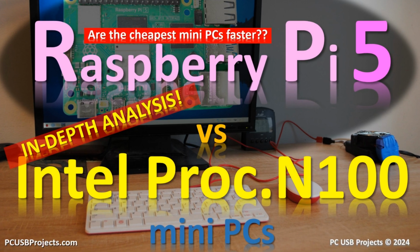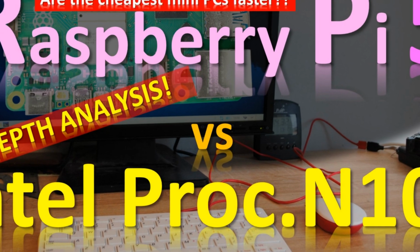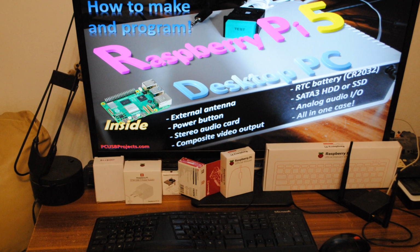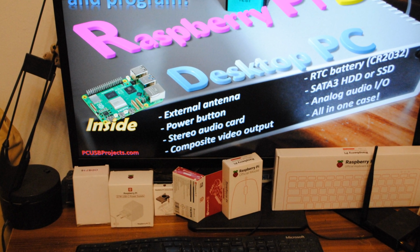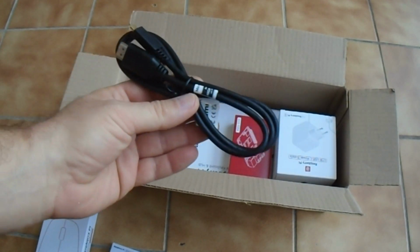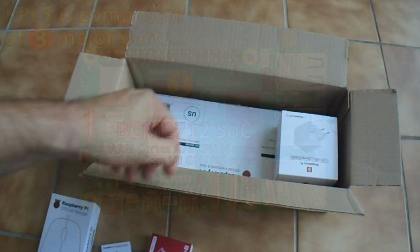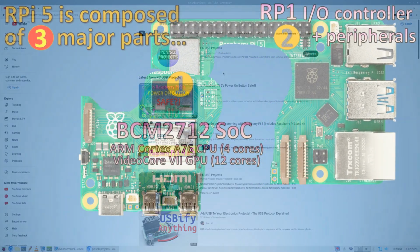Hi folks, I've been using my Raspberry Pi 5 as a desktop for a few months now, and I would like to know whether it's a better investment than an equally priced mini PC, let's say $150, and has about the same architecture, which means that it has an SSD drive, it has 8 gigabytes of RAM, it also has a few USB ports, HDMI outputs, and this is what we want to know. What is a better investment?